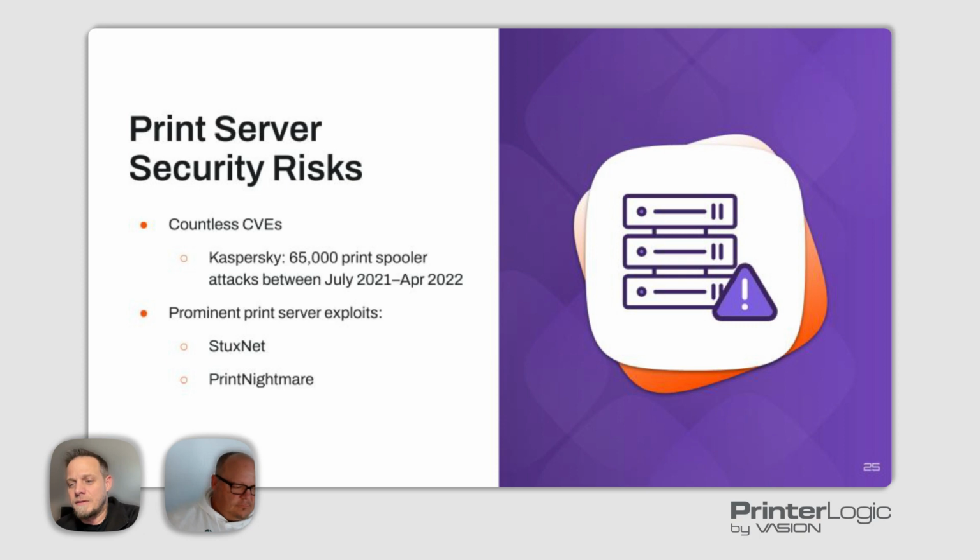And when we talk about vulnerabilities and attacking a print server, it's not like this is unprecedented, right? There are countless CVEs. Kaspersky reported there were 65,000 print spooler vulnerabilities or attacks between July of 21 through April of 22. That's somewhere on the order of 250, 300 attacks an hour. It'd be fun for somebody to do the math on that and throw it in the chat. But yeah, something like that. It's an insane amount.